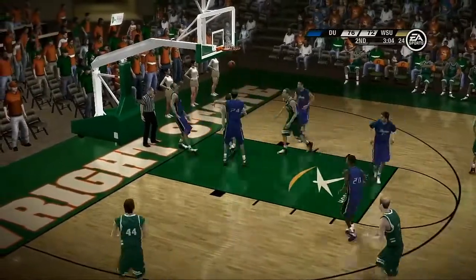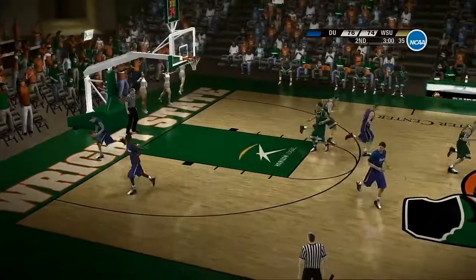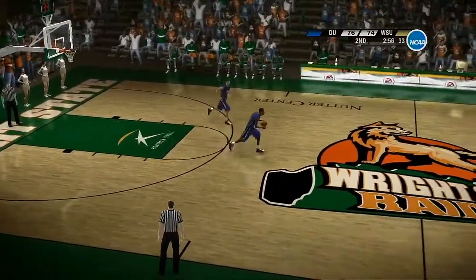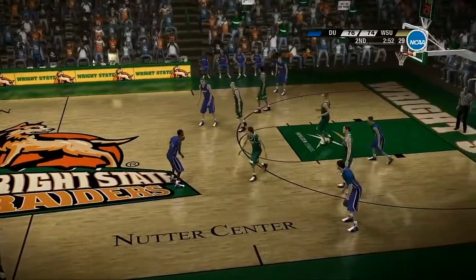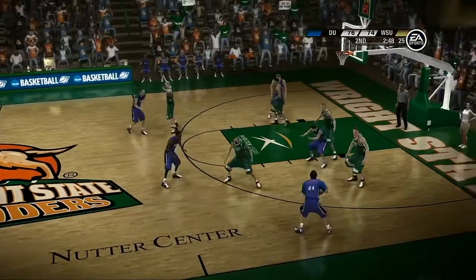Here's a drop step in the low block. Very key is to get good post position, and he does, and then he drops the step. And the fans here are loving the action. It's crazy in here, Brad.